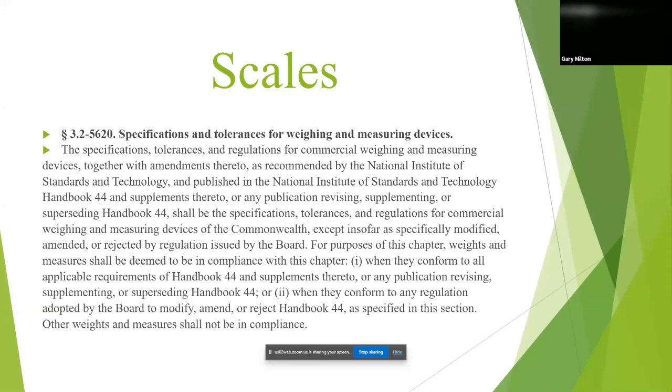And here we have, again, the Virginia Code and specifications and tolerances for weighing and measuring devices. And in that, it lists that we use, again, NIST Handbook 44. We use 3 handbooks in our office, 44, 130, and 133. But 44 we adopt in its entirety. And the list right there in the code says what has to be met for that scale to be legal for trade.